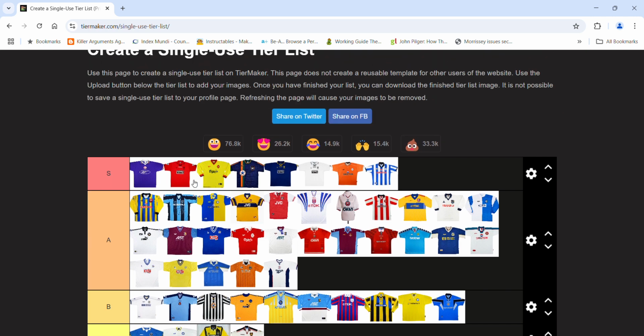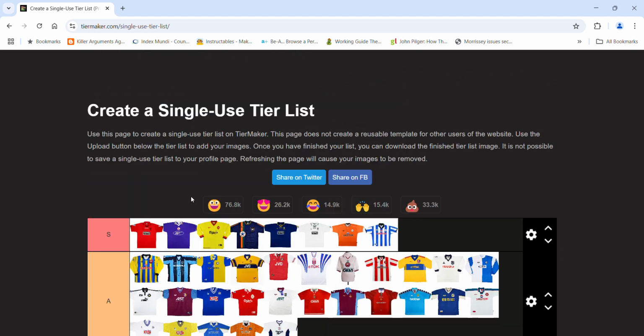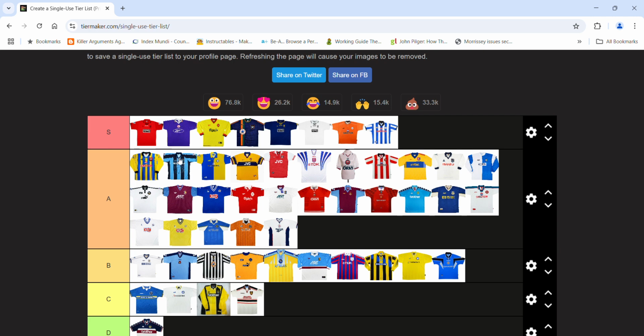Let's have a look at this order. I think we have a winner in S tier. I think it's going to be that Wimbledon away. I think that looks fantastic. That's worthy of being second. I think that's a great third. Fourth, and really tried something different, rewarded for that. I think maybe the Wimbledon home slides in behind that beautiful, crisp, clean Wimbledon third.